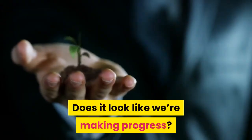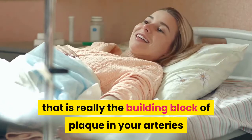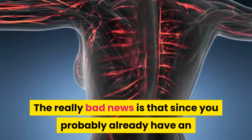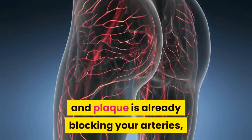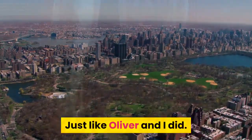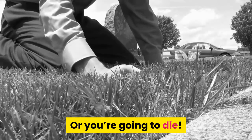Does it look like we're making progress? No. Because nobody is focusing on the oxidized cholesterol that is really the building block of plaque in your arteries and the cause of stroke and heart attack. The really bad news is that since you probably already have an overload of oxidized cholesterol in your system and plaque is already blocking your arteries, you must take drastic actions to reverse this. Just like Oliver and I did. You must work on lowering your oxidized cholesterol level and clear out the plaque in your arteries. Or you're going to die.